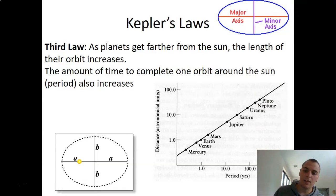And then the last of Kepler's laws that we're going to talk about is that as planets get farther away from the sun, the length of their orbit increases, meaning that the amount of time to complete one revolution increases. Mercury, as you can see on this graph, is going to be orbiting the sun very quickly, because it's very close to the sun, so it orbits the sun in a couple months. Earth orbits the sun in about a year, what we would consider a year, whereas something much further out like Neptune orbits the sun in over 100 years. It takes a very long time for Neptune to get all the way around. And that causes different situations.